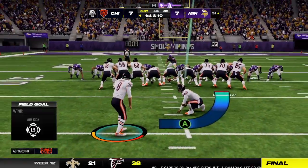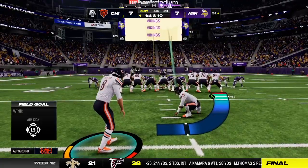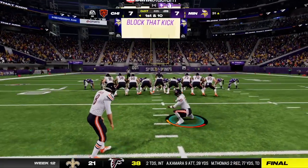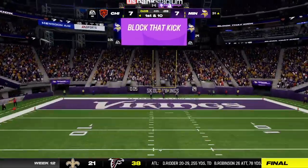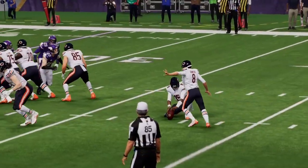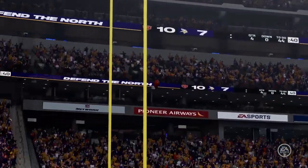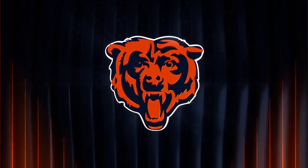So here's Cairo Santos on the field goal try. This to put an end to a wild Monday night. And this will split the uprights. It's right down the middle. And it's celebration time on that sideline as they have taken the lead in the final seconds.